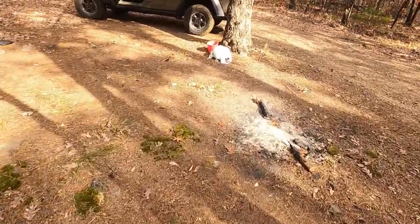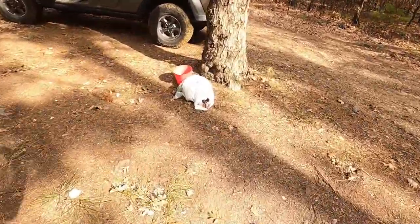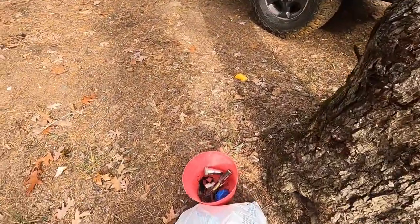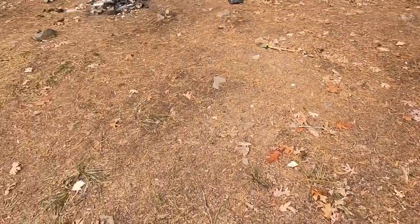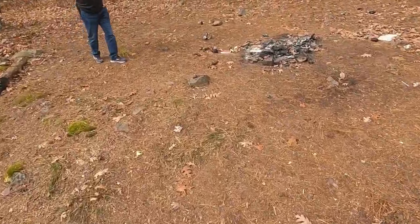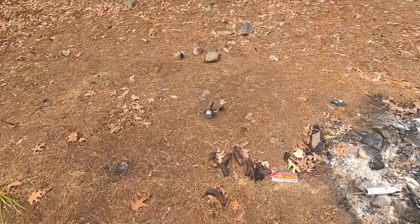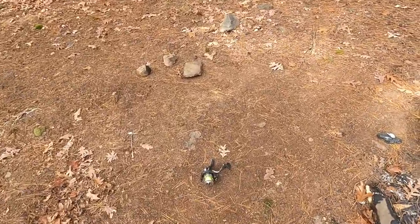It just, criminy, man. We're trying to take care of the forest and leave things better than we found them, and people just keep leaving crap everywhere. There's an old broken flashlight there. There's a fishing reel over here. They just left all their crap out in the middle of the forest. That's really awesome. So thanks, whoever that was.